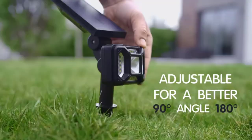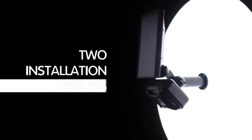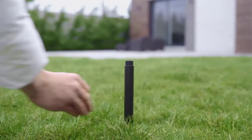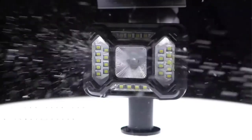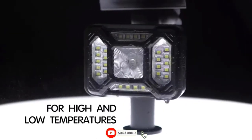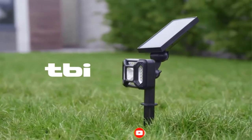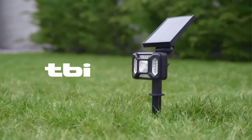Due to the adjustable light head and solar panel, you can highlight your landscaping features more efficiently. TBI Pro spotlights can be mounted on the wall or staked into the ground. Extend the lighting area with the extra stakes. Its weatherproof rating makes TBI Pro an excellent choice all year round. Enjoy your outdoor landscapes from dusk to dawn with Solar Landscape Spotlights by TBI Pro.